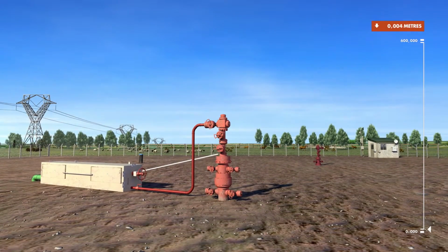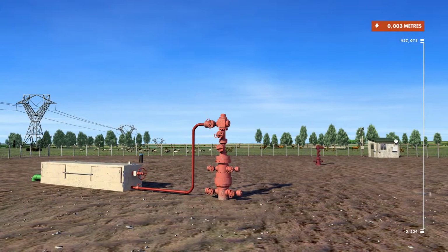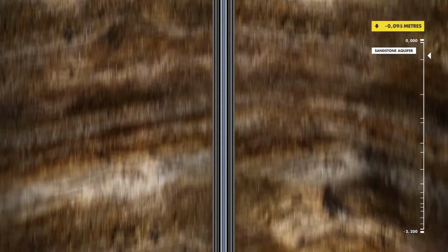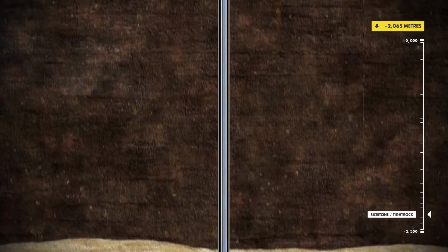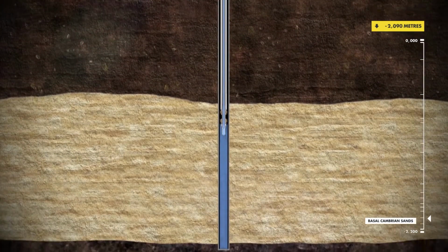Underground storage sites are carefully selected for their suitability to permanently store CO2. These include depleted gas and oil fields and underground formations of porous rock containing salty water. Once a suitable site is selected, liquid CO2 is injected into the storage formation at depths of between 1 and 5 kilometers beneath the surface.